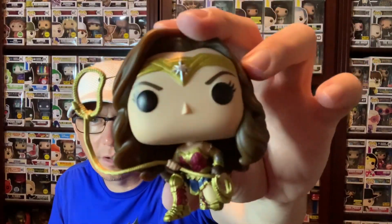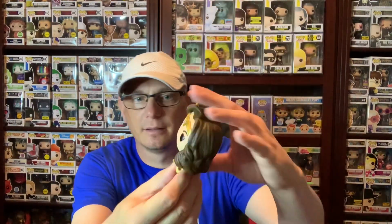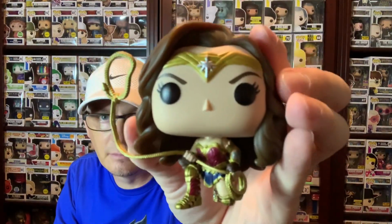Okay, so there she is. She's kneeling down and she's getting ready to throw her lasso. Really cool pop. Nothing but hair in the back. Very tiny body on this one. But she looks sick. And she kind of looks like Gal Gadot. Like, I mean, I don't know. Maybe I'm just imprinting my thought of her on there. But it does come with a stand. So that one won't be falling over if you want to display it out of the box.